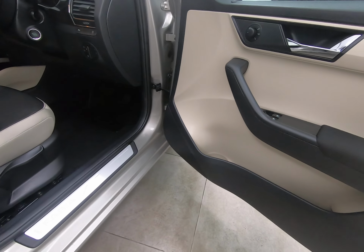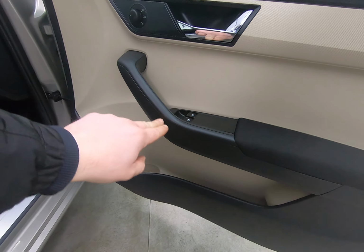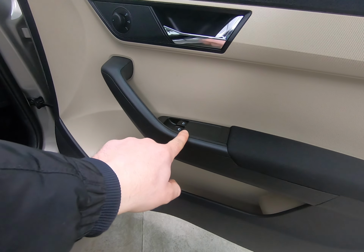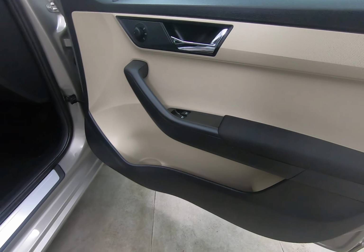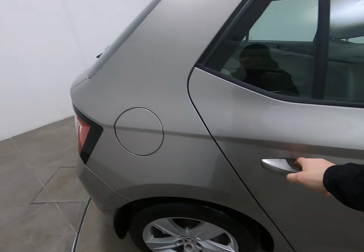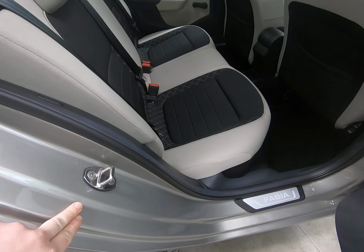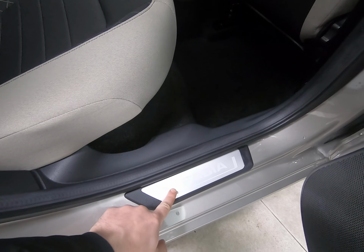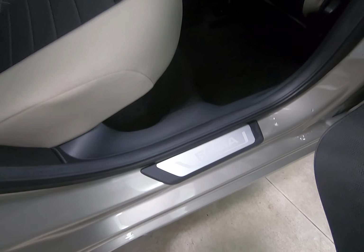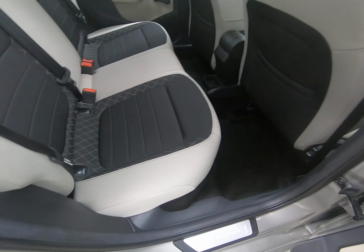Just want to show you the driver's door card is unmarked. Can be quite common around the door handle and window switches for the plastics to be a little bit scratched and marked, but not on this Skoda Fabia. Taking you into the rear of the vehicle, once again all steps unmarked. Same with the kick plate again, that is just a drop of water. No scuffs to any of the plastics.